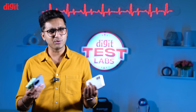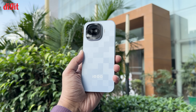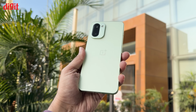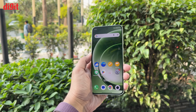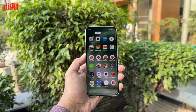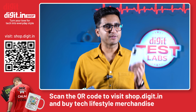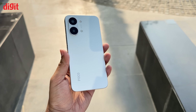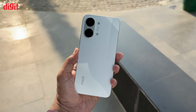The competition is no joke though. The iQOO 15R is a raw power beast in its own right, while the OnePlus 15R remains the choice for anyone who prefers the specialized optimization and ecosystem that the brand brings to the table. But for the performance per watt crown, the Poco X8 Pro Max takes the win by proving you can have flagship power without the flagship price tag.